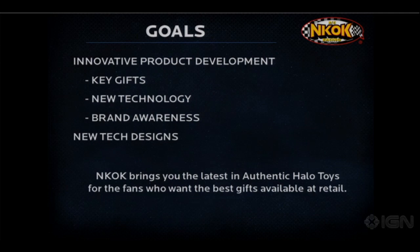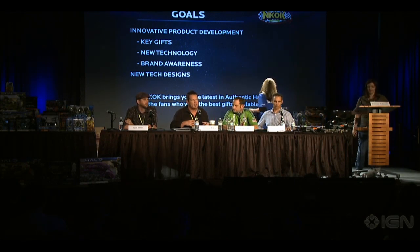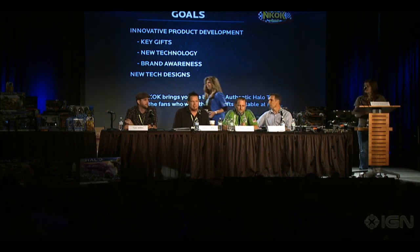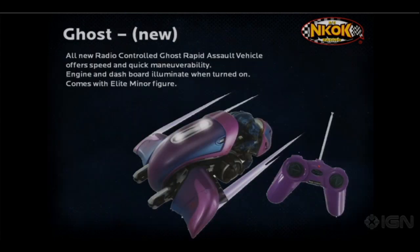So we look for the key gifts, and the true fan loves Halo product across the board, which is great for all of us. But we try and figure out how we can invent new technology and get more brand awareness out there, not just from a gaming perspective, but from a global Halo perspective. Some of the new tech designs that we're working on, for our flying vehicles, we're looking at different controllers. We're looking at adaptations to your iPhone, to your iPad, your Windows phone. Some voice recognition, shared remotes, some different controllers, and more of a wand type thing. I don't want to give away too much, but you'll see some things in 2012 that'll take it to the next level for RC.